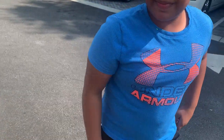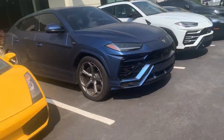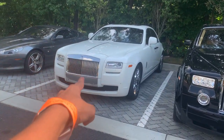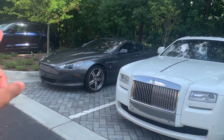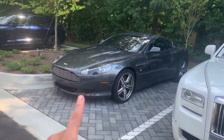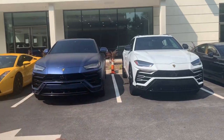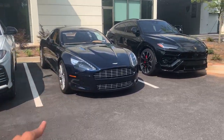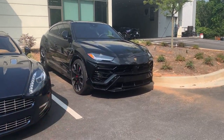All right, so my brother over here, he just told me there's a green SVJ back there. First over here, we have the old Rolls-Royce Phantoms right here. And then we have an old Rolls-Royce Ghost, which is the previous generation. We have an Aston Martin DBS or DB9. Not really sure. We have two Lamborghini Uruses right here. That one looks wrapped. Looks really, really cool. An Aston Martin Rapide, and then this black Lamborghini Urus.